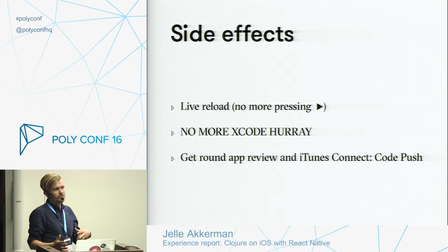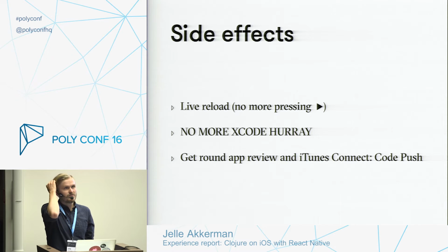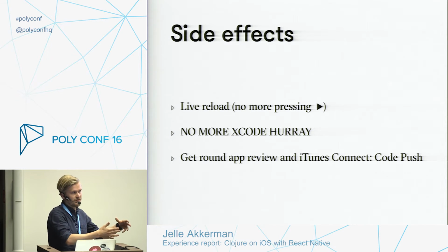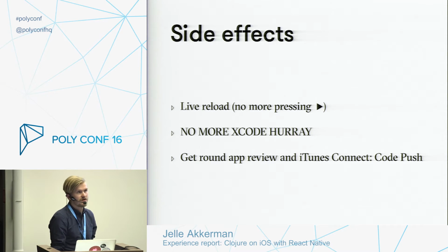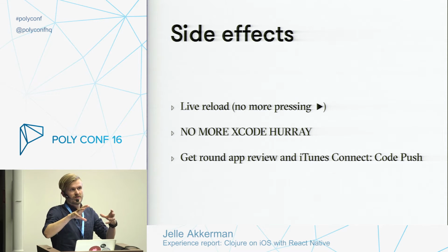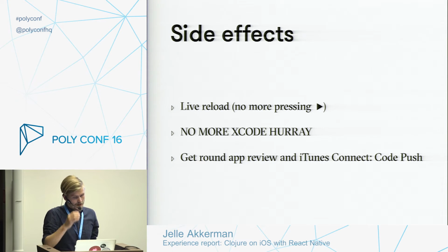So since you don't do Objective-C, you have a lot of benefits, and if you've ever seen an Objective-C developer at work, they would be typing code, pressing play in Xcode, waiting for the thing to show up, and that's the feedback cycle. So with React Native, you don't have this anymore, and the JavaScript is being reloaded on the fly. So you save your JavaScript file, it's being live reloaded in your simulator. So the simulator doesn't have to restart anymore. That's due to the JavaScript running on a different thread, and you can hot swap this JavaScript out there.